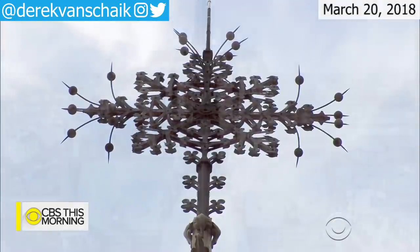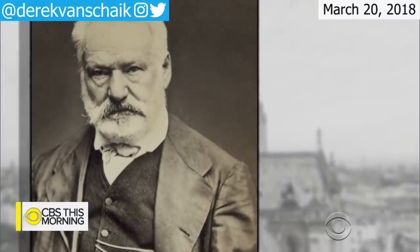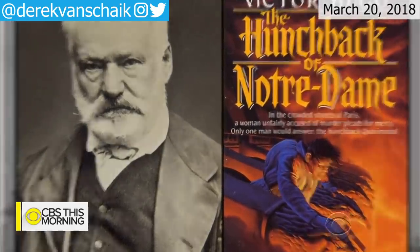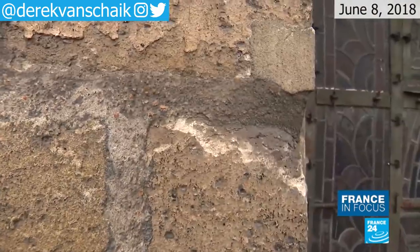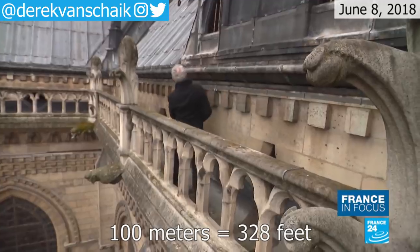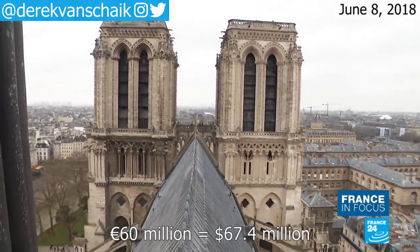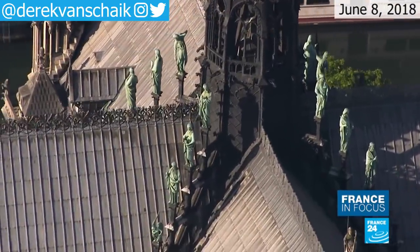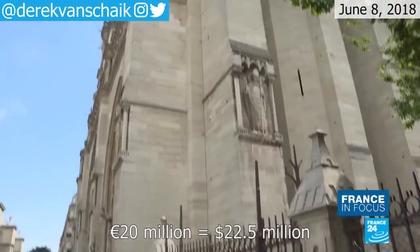The monument last got a major makeover more than 150 years ago, inspired partly by Victor Hugo's description of its decaying state in The Hunchback of Notre Dame. We had to put straps around the statue to keep it in place. The stones are getting completely worn down. Notre-Dame's spire measures 100 metres from the ground. Its restoration began last year as part of a 60 million euro project over 10 years. The French government is covering two-thirds of the costs, but the church has to find the remaining 20 million euros.